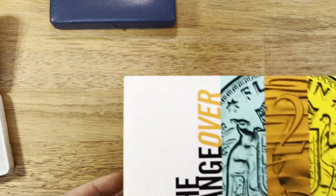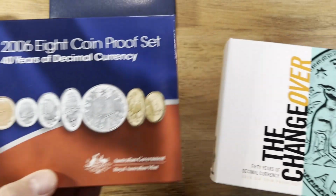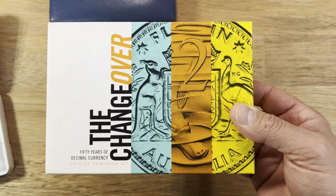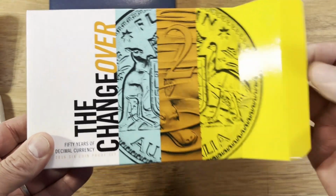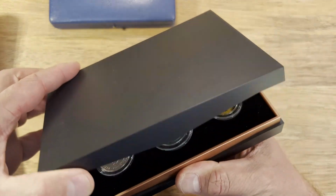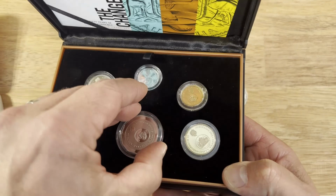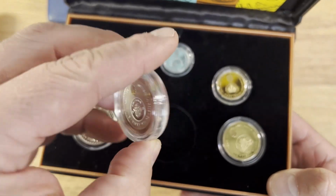And then this is the next current addition to this set. So obviously this was from 2006. This is the 2016, where they did a really cool thing. They did what's called a changeover. So obviously the changeover of currency. And this is how the proof sets are presented now. So as you can see, they're all individually encapsulated, so that way you can get the coins out and have a good look at it.